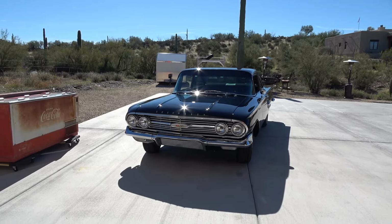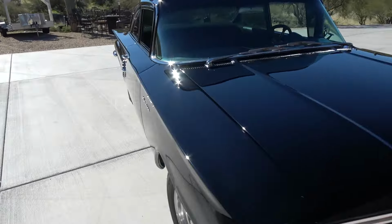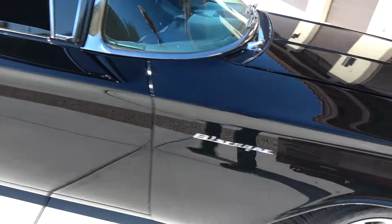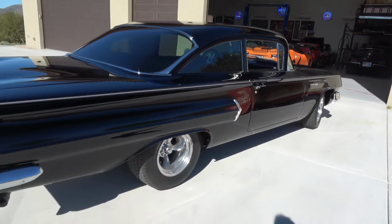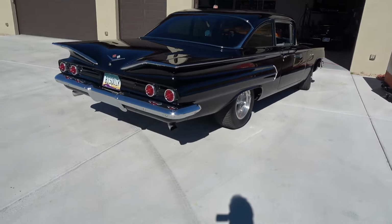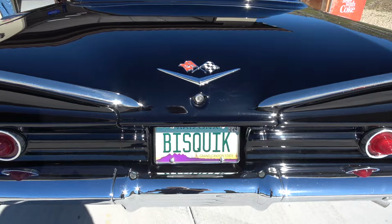We'll take that out for a ride. And you can see Jimmy has a little sense of humor. So naturally, the license plates would say, well, Bis Quick.